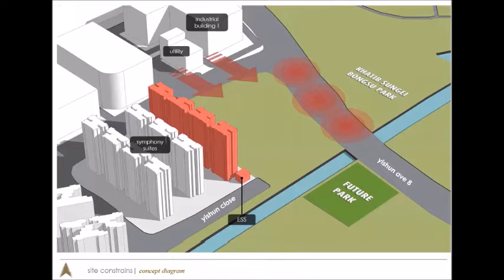Okay. So for the height itself, we are capped at 56 meters MSL. This is how we progressed through the massing design. We identified some of the issues surrounding the site, and we tried to make use of the existing conditions and mitigate as much as possible to create the best massing for the development itself.